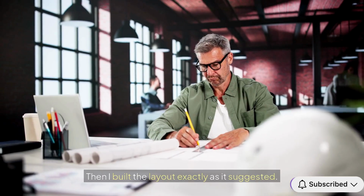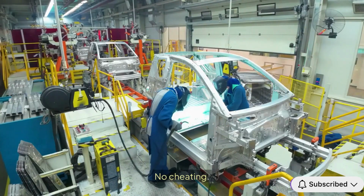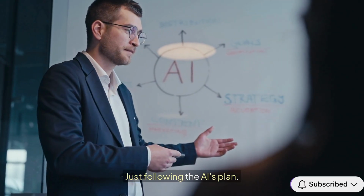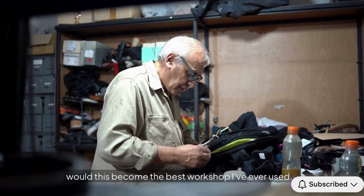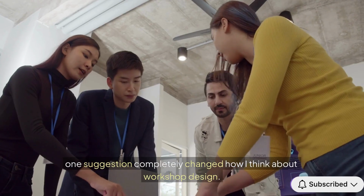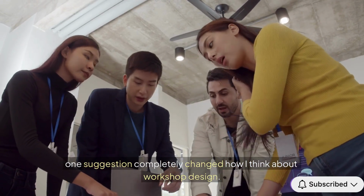Then I built the layout exactly as it suggested. No cheating. No moving things because I liked them better, just following the AI's plan. The question is, would this become the best workshop I've ever used, or a complete disaster? And honestly, one suggestion completely changed how I think about workshop design.